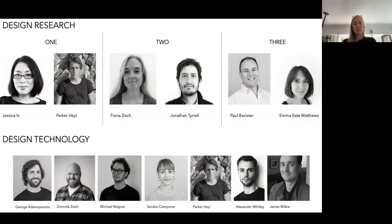So in terms of the people that teach design, we've got people who are pure design tutors that work in tutor groups. And then we've got design technology tutors that are there to support you in a range of different ways. Some of these are very much on the hardware end of things, working on things like mechatronics, engineering.